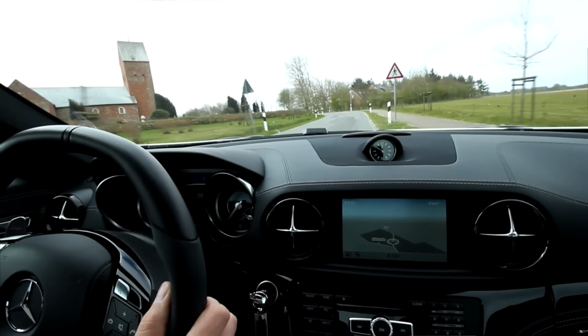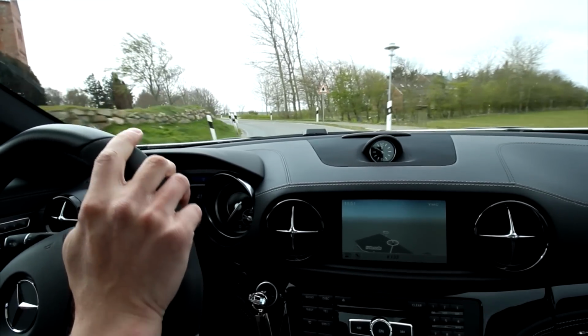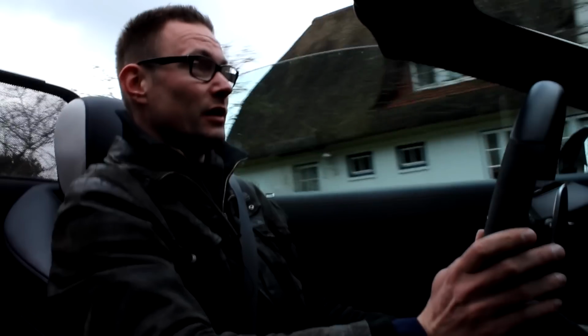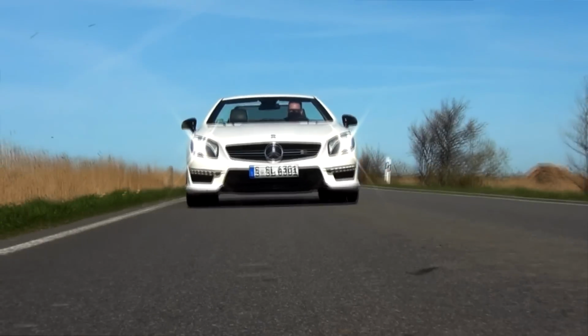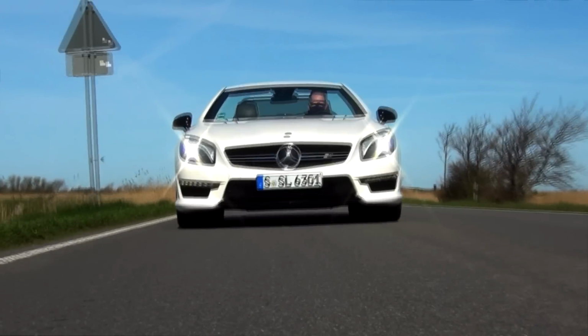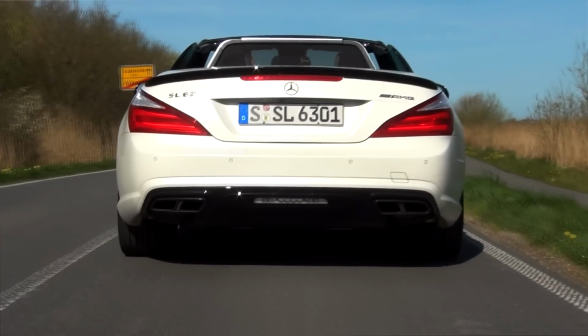They are really cars that can be driven like a normal Mercedes, comfortable and perfect daily drivers, even with almost 600 horsepower. But when you are on a spirited drive, when you want to have something emotional, sound, performance, something a bit bonkers, something crazy, then AMG always delivers.